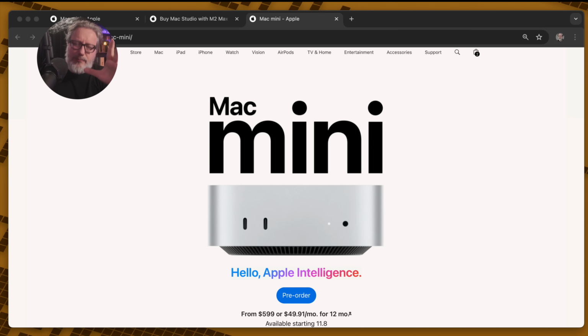Apple announced the new Mac Mini. It's their week of announcements. Tomorrow they have another announcement. It's probably going to be MacBook Pros and maybe MacBook Pros, certainly. And yesterday it was iMacs and Apple Intelligence.